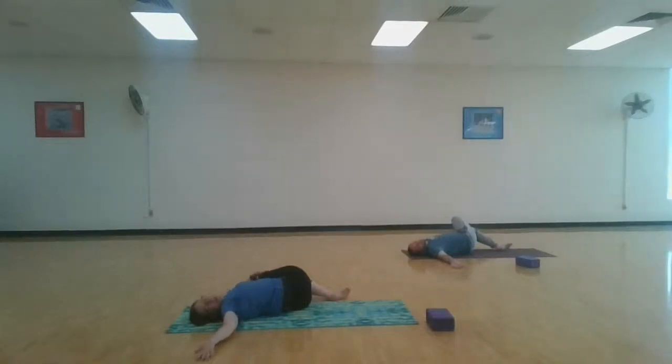But we're allowing the weight of our legs to fall to the side so we get a good stretch in our left hip here. And we're coming down from here, so if you want to just close your eyes and just begin to enjoy those stretches. Take an inventory of where you're at. Try to relax those shoulders down. Let the weight of your arms and fingers be heavy.